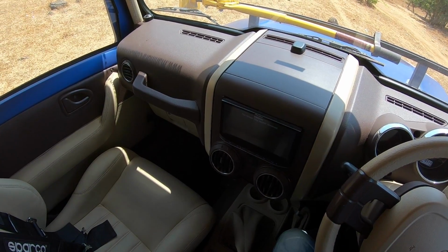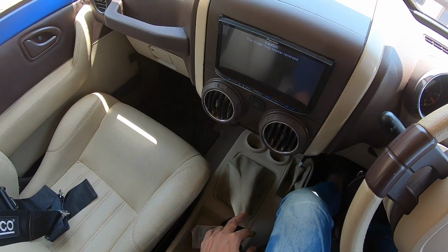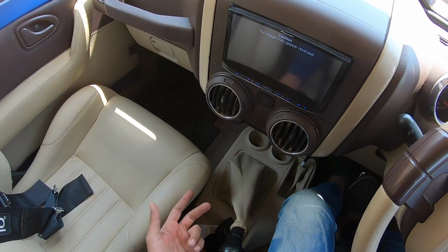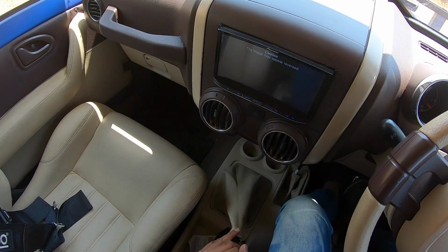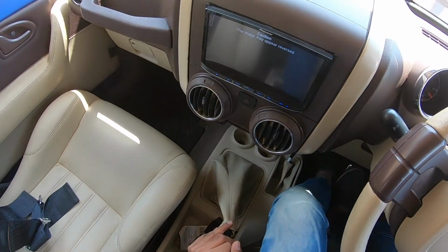And come on, the image may appear reversed. I don't see any image. What will be reversed? I don't understand. What are they talking? Okay, I have to accept this, then only it will start working. And yeah, the reverse camera isn't working.